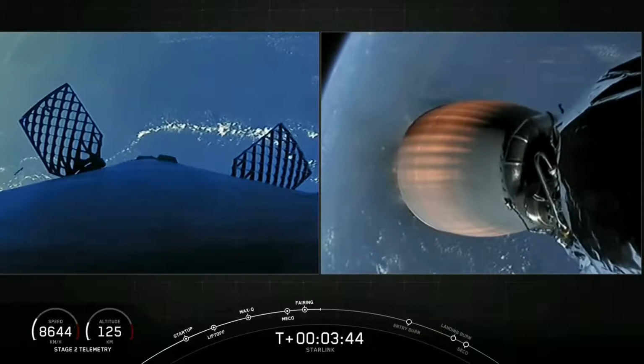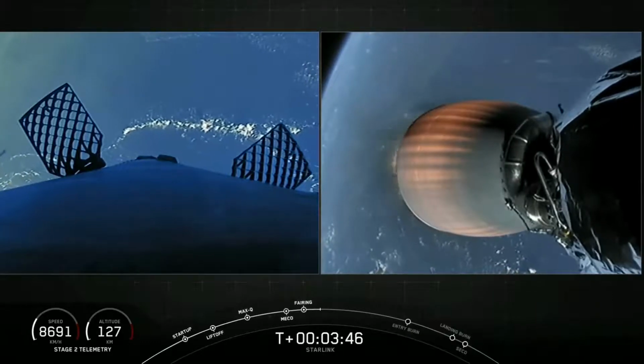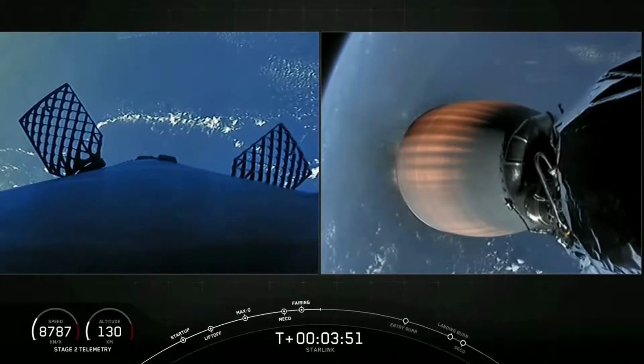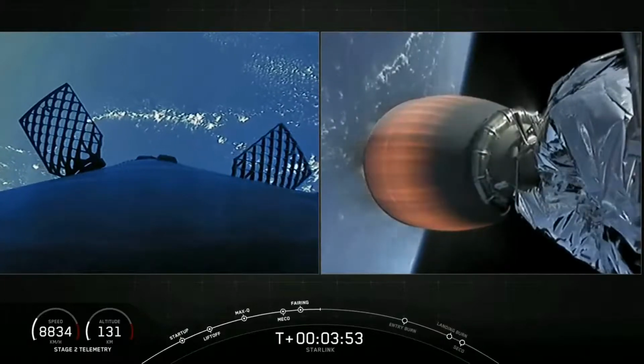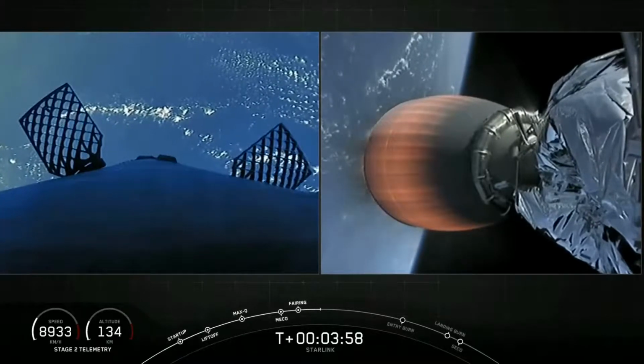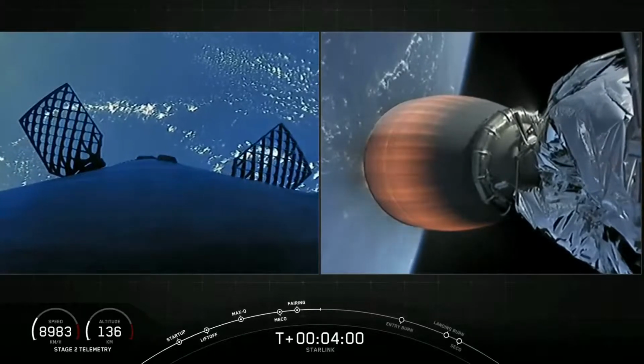And the second stage telemetry is looking good. Everything's nominal there. Okay, thank you. Now, as it heads towards its targeted drop-off orbit, the first stage there on the left-hand side of your screen will execute 2 burns in order to make its way back to Earth.